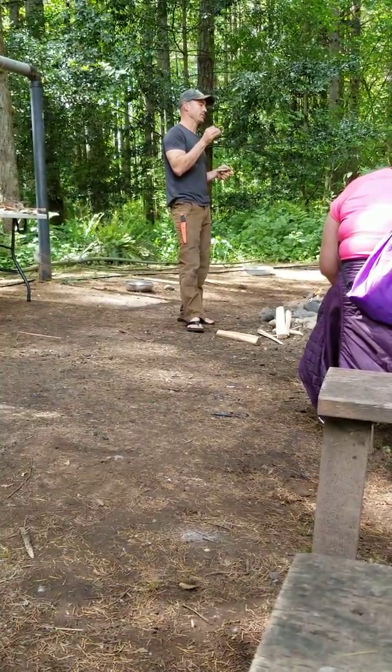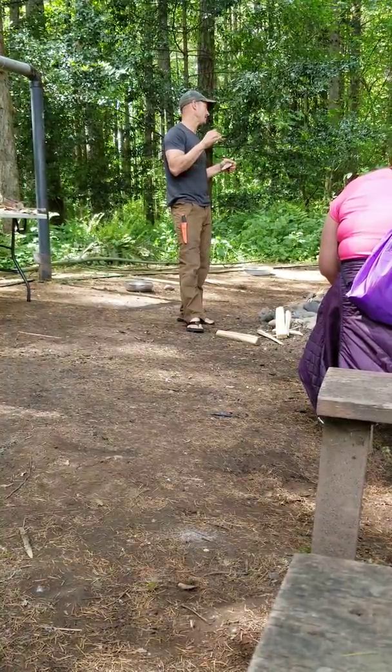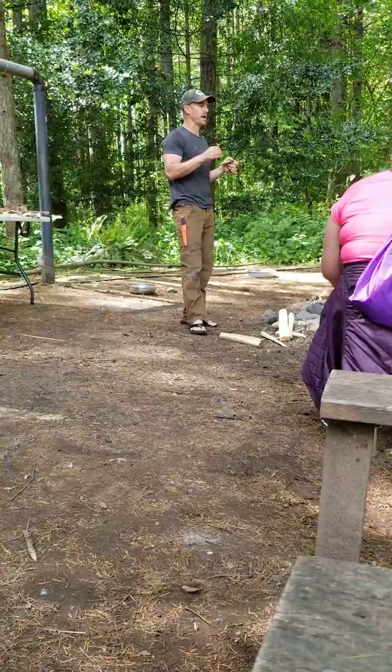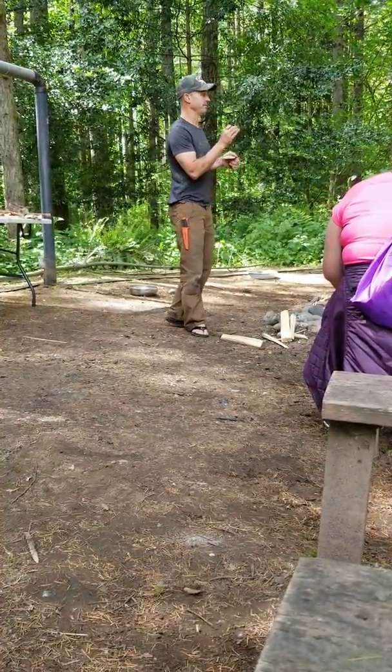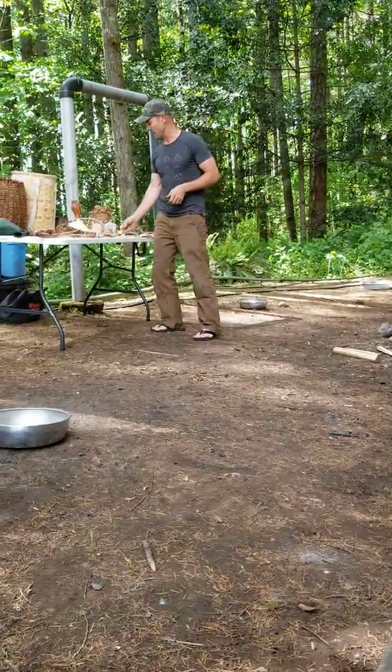I've done it before and it took me like 2 hours. The sparks are tiny and you have to have amazing material that just wants to catch on fire really easily. So I'm not going to do that right now, but this is a really primitive Stone Age type of fire that people did use. I'm going to show you friction fire.